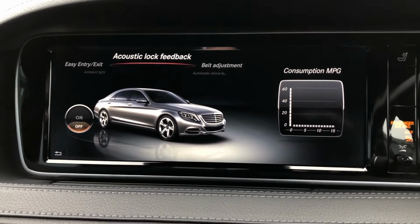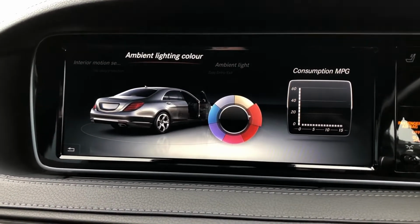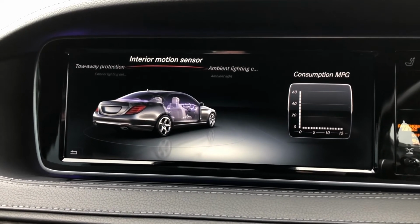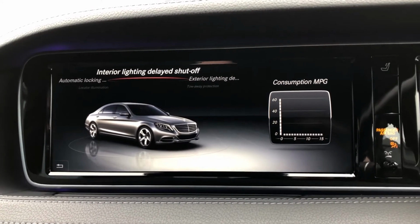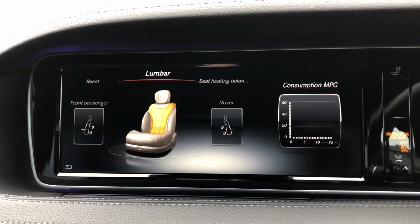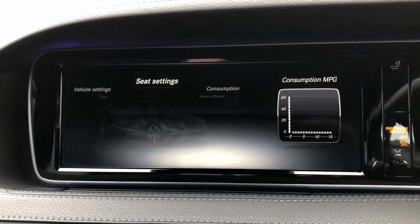And if you click on vehicle, you can change different settings such as the vehicle settings. You can see on here you've got acoustic feedback lock, easy entry and exit, ambient lighting. You can change the ambient lighting colour, of which you have a few different options. For us, we actually think the purple looks fantastic. You've got interior motion sensor, tow-away protection, and a delay shut off when you turn the car off.